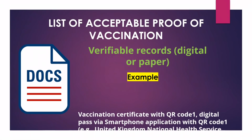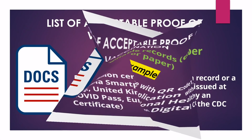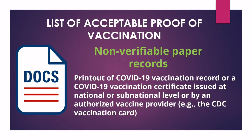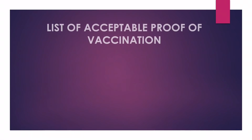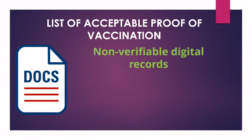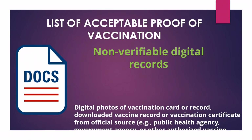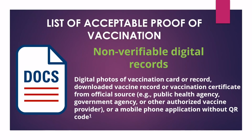Some examples are those issued by the United Kingdom or European Union. You can also present non-verifiable paper records, such as a printout of COVID-19 vaccination record. Another proof of vaccination that you can present is unverifiable digital records. As an example, you can present digital copies of vaccination record or downloaded vaccine record or vaccine certificate from an official source.